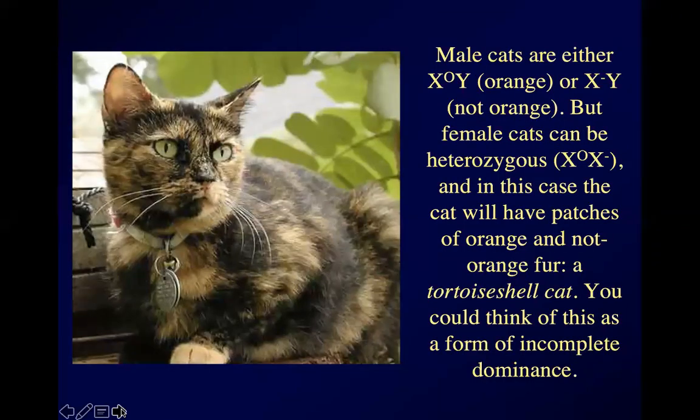So male cats either have an X carrying the orange allele, which means they will look orange, or an X that's not carrying the orange, which I've written here as X minus, just because it's hard to tell the difference between X with a capital O and X with a lowercase o. So a male cat either has an X with the orange allele and a Y, or he has an X with the not orange allele and a Y. So male cats have to be either orange or not orange.